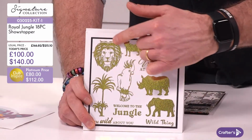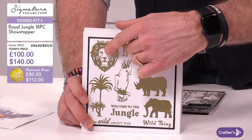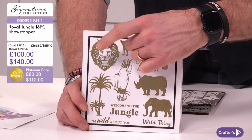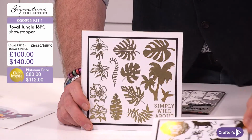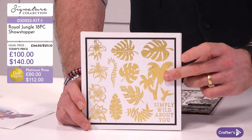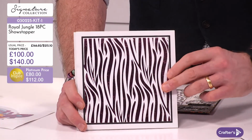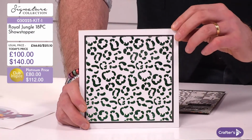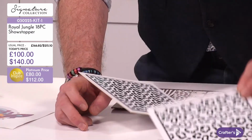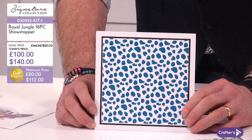I don't know if I've got it over here, I'll show you it if I have, but that beautiful project that Debbie showed you earlier on with the lion, foiled and then coloured in, but you've got the rhino, you've got elephants, all sorts of different sentiments within there, more of your jungle foliage, more sentiments. Here's a few more of those beautiful colours that you're going to get as well. So all of the different animal prints, from the stripes to the leopard print. It's just absolutely beautiful, and you've seen the 4 colours that you're going to get with those foils.